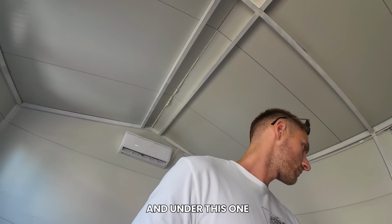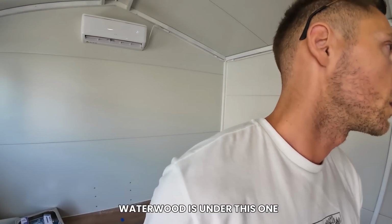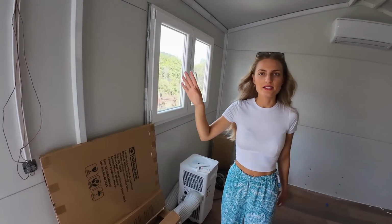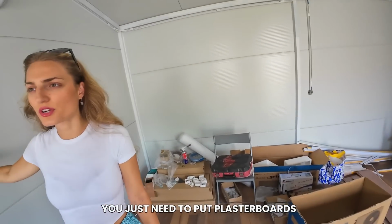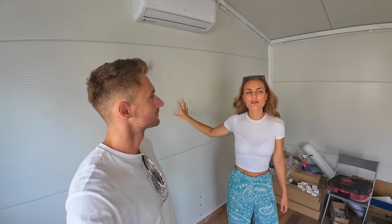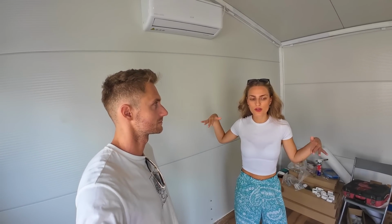And under this one, waterwood is under this one, but it's from Russia and it's very good. And this is 10,000 euros as is. You just need to put plaster boards here to make the wall, and if you want you can put extra isolation, but I think even like this I'm surprised how cool it feels inside.